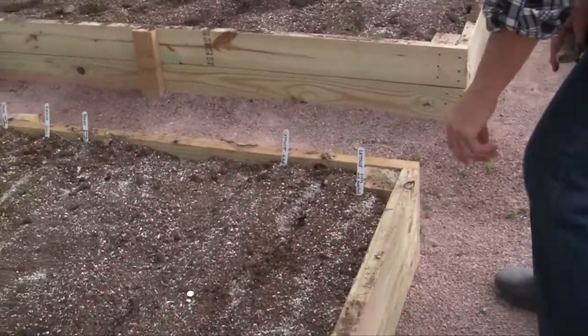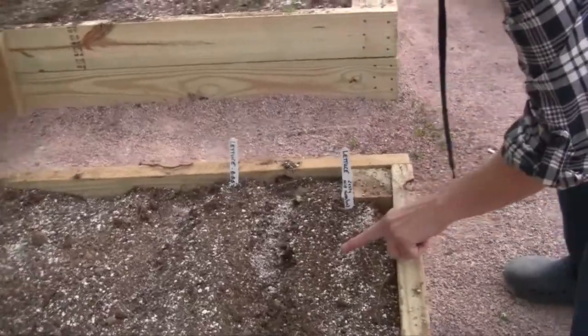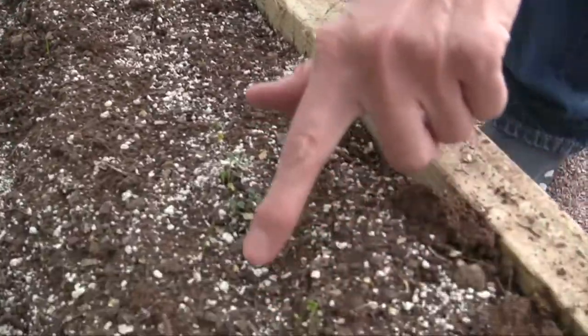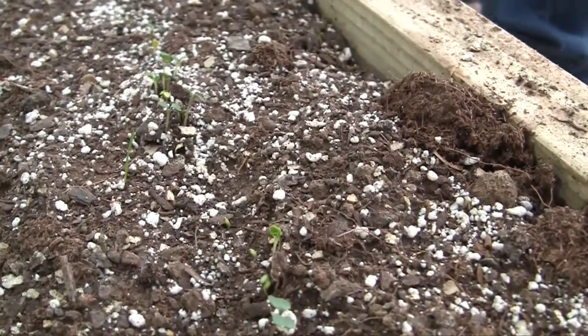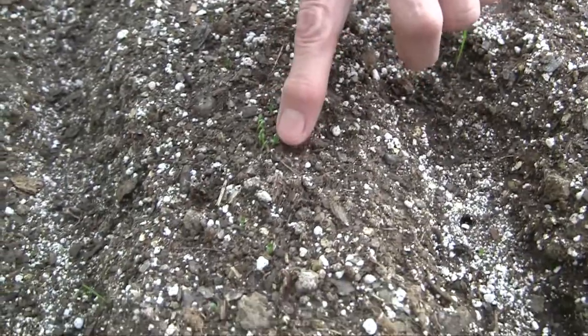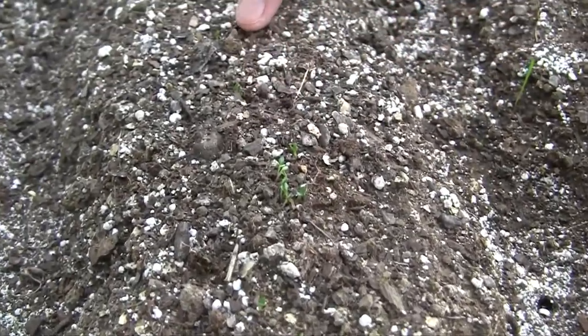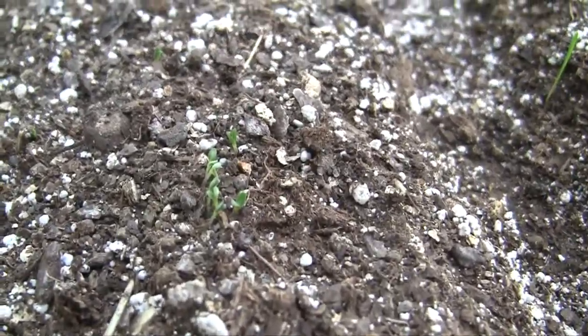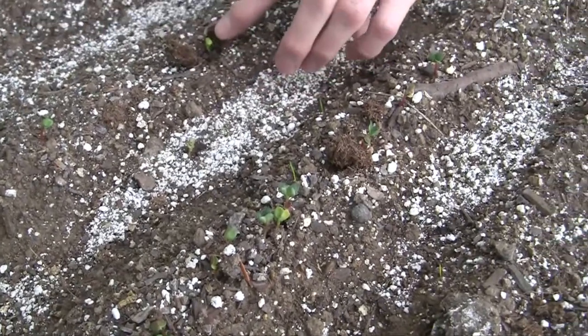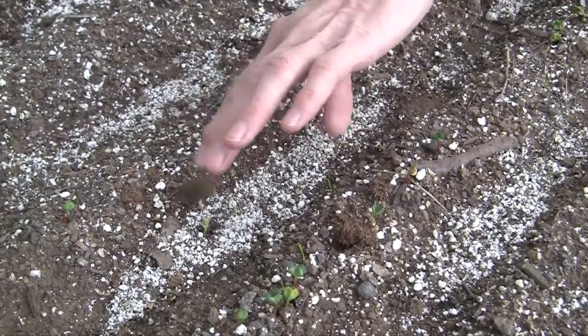So I've got some lettuce here. And if you zoom in on that, you can see the little lettuce coming up. Little babies, that's what's fun, is seeing them come up. And then lettuce, there's some little guys poking through the dirt there. And radishes, they come up really quick. I got those all coming up. There's one popping up through the dirt.